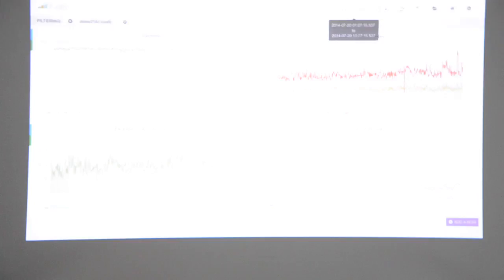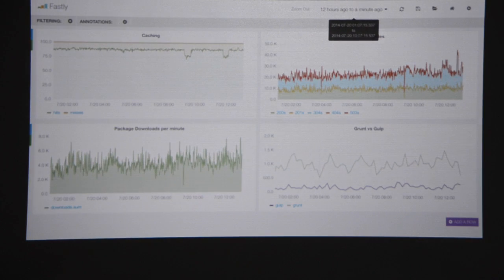That looks like this, which is pretty cool. These are live from our dashboard on Sunday. So I look at how efficient our caching is doing, package downloads per minute. It's kind of noisy at that level, and that one's for fun. Grunt versus Gulp. Grunt is way winning, way popular.